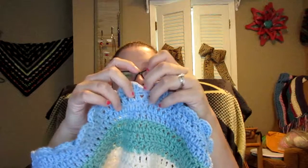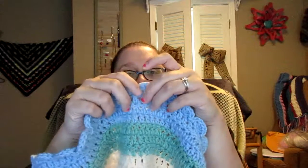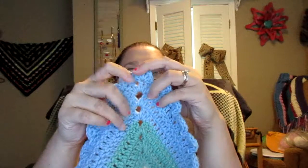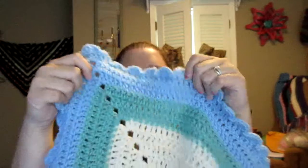I put a slip stitch in the middle. So I skipped 2 and then did 5. Same thing all the way around. I did it on the edge all the way around. So it didn't really take me that long.